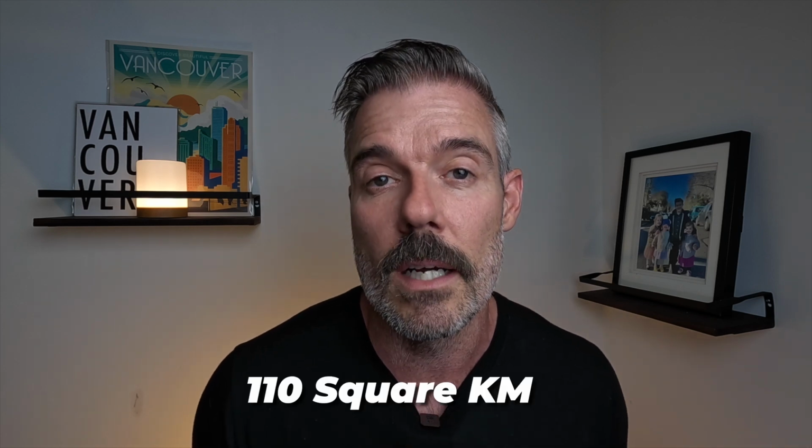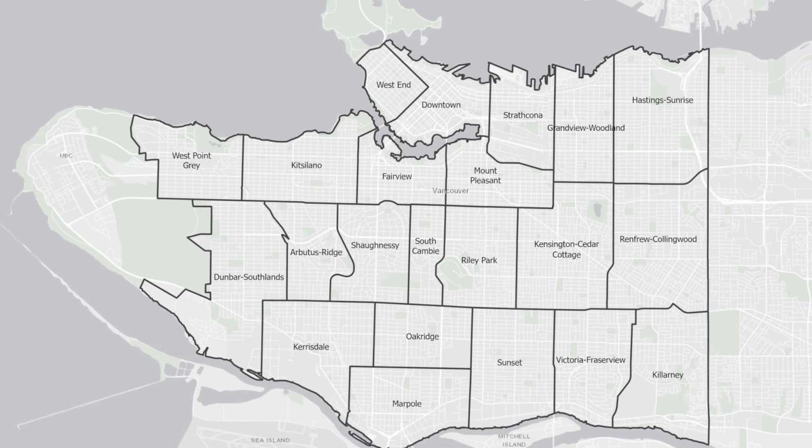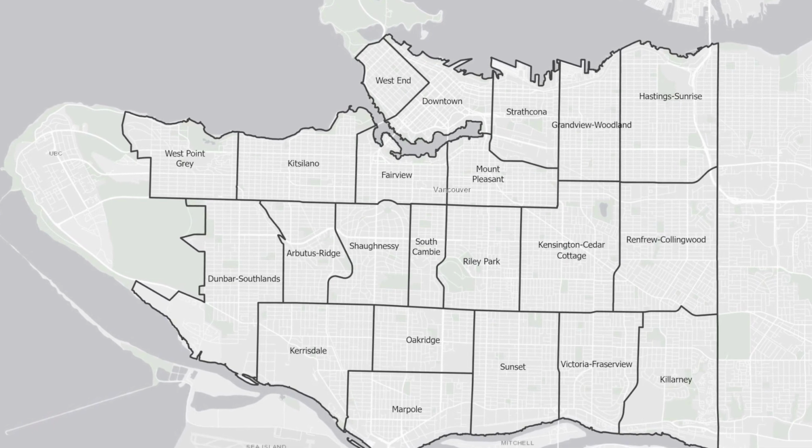So here we have the City of Vancouver. It's one small part of what we call Metro Vancouver that has 2.5 million inhabitants. The City of Vancouver is the largest in terms of population in Metro Vancouver by just shy of 700,000 people, but it's actually not the largest in terms of area at 110 square kilometers. It has 22 different neighborhoods, but we're not going to get into every single one of those neighborhoods in this video. I want to give you an overview.